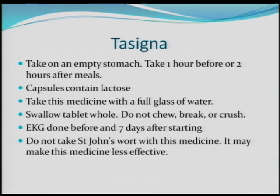With the Tasigna, again, this one you have to take on an empty stomach, 1 hour before or 2 hours after meals. Now this one contains lactose. Are you lactose intolerant? Again, you need to discuss this with your healthcare team. Okay? You take it with a full glass of water.